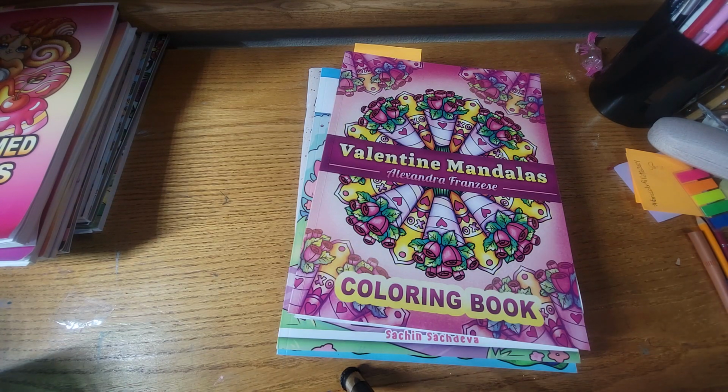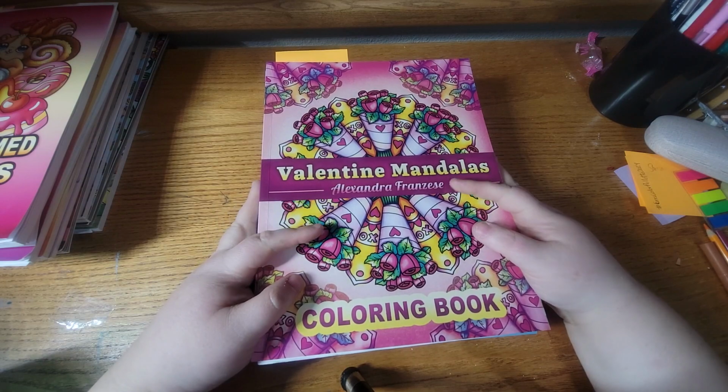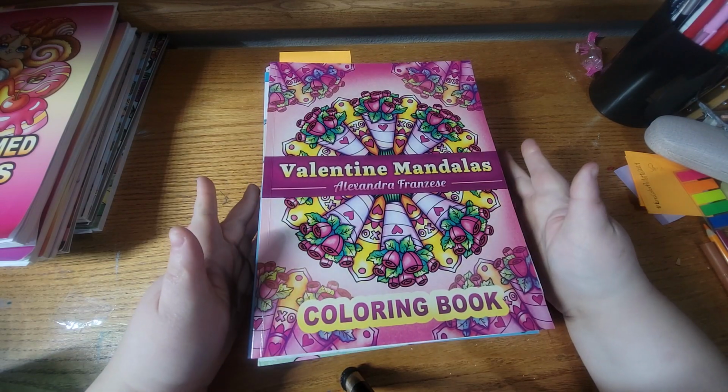It is Wednesday when I'm filming this, the 25th, I believe. And I have a coloring book haul for you guys today. This is some of the books that I've purchased in the month of February. I told myself I wasn't gonna buy any more books, but of course that didn't happen. So these are the books that I purchased. And I hope you guys enjoy this video.